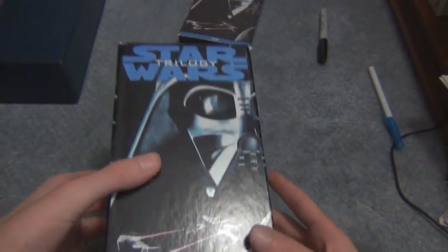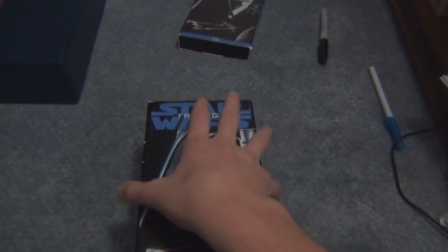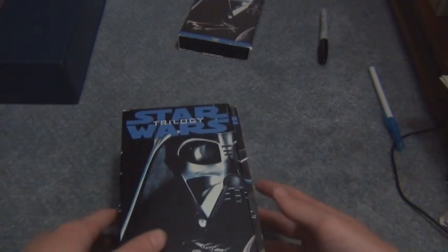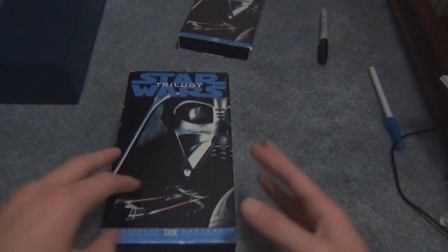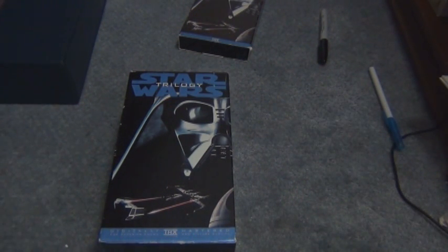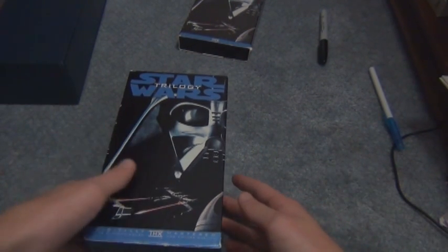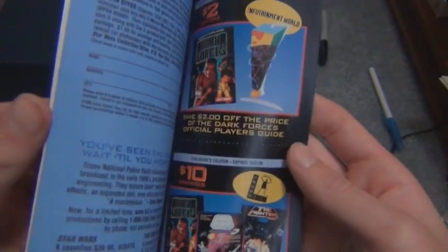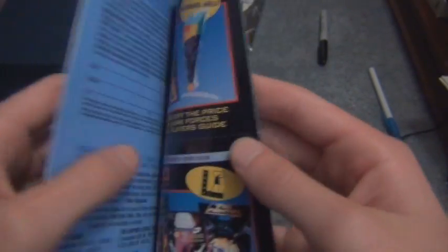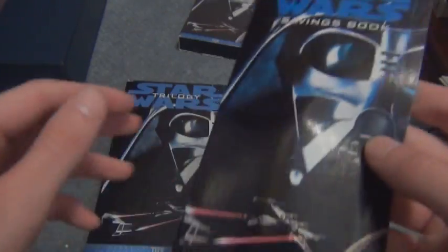It's very basic. There were 2 versions of this. This is the regular version, it's in full screen. And then there's a second version, which was in widescreen. The original widescreen format, but it wasn't true widescreen, of course. It was just letterbox 4x3, but you still got the whole image rather than the pan and scan thing. And this came with a little savings book that you could use to save money on the Star Wars accessories at the time, which this book probably expired about 15 years ago.